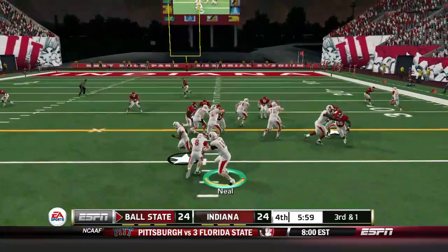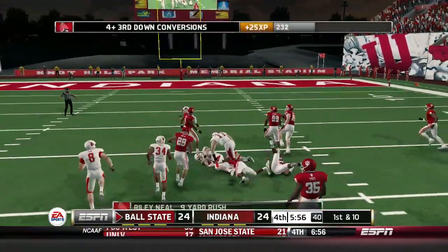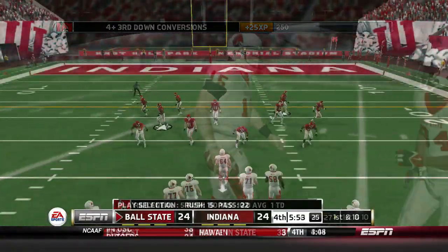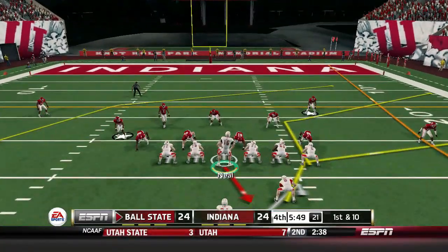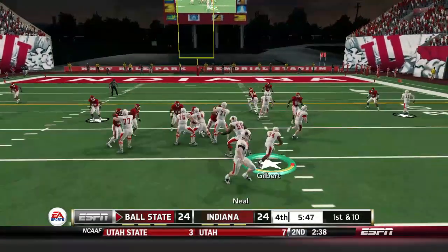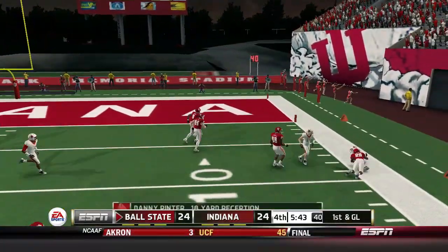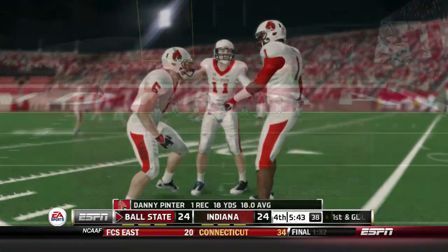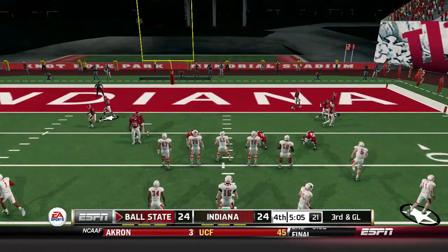We'll see. Read option, defensive end crashes, and again Neal with his legs, 9-yard gain. He's showing us that he is not scared to run and take a hit with that 6'6" frame. Now Neal under center in the single back. Play action. He's gonna look. He's gonna sling it to his tight end, and that's the first we see of Danny Pittner today. Pittner, I should say. So I'm still learning these names.